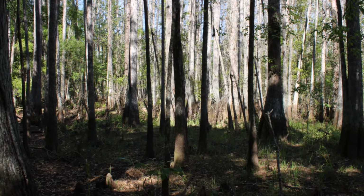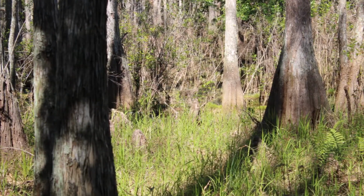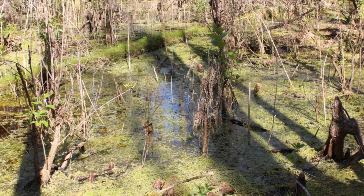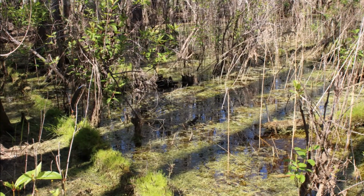I want to take some time to thank Lee for taking my camera into the swamps and getting these pictures for me. He did an amazing job. Once again, thank you, Lee.